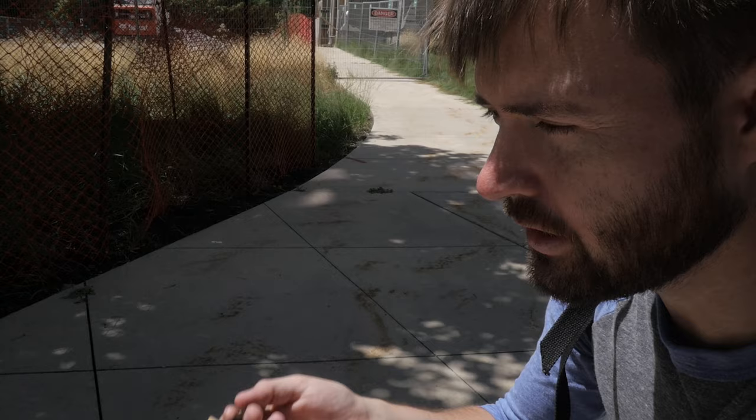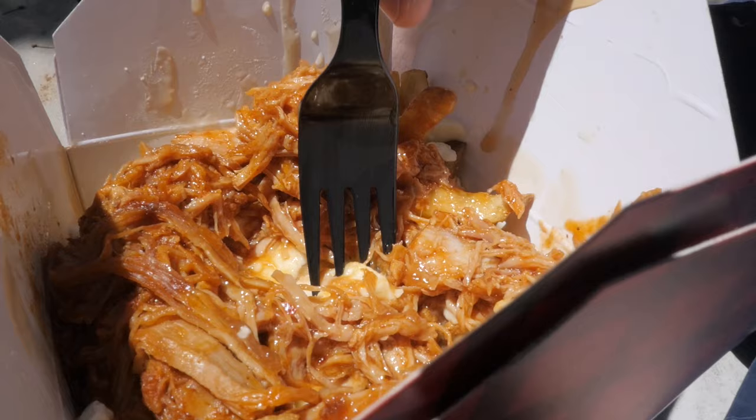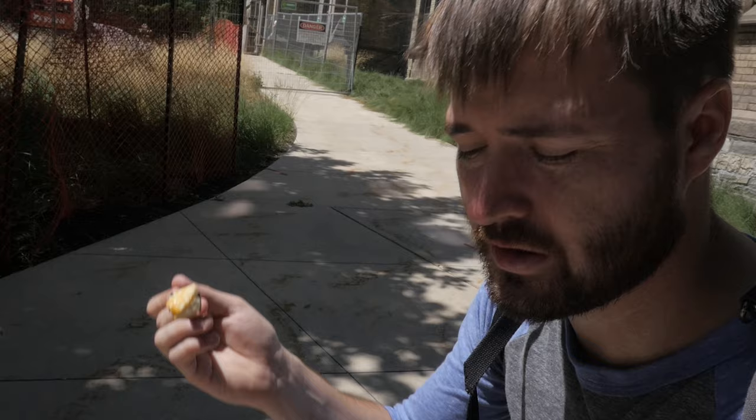Oh, I love real cheese curds. They just have this nice rubbery feel to them. Almost like a squeaky sound, you squeak it against your teeth. Nice that it remains really chewy, a little bit firm. That's the good thing with cheese curds when you have it in poutine. Make sure it's a little bit firm. You want a nice chew. And this poutine definitely has those type of cheese curds.